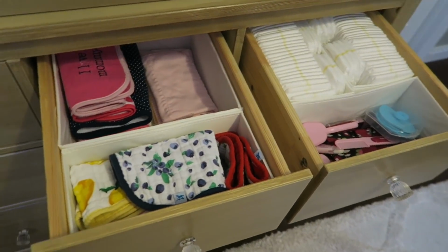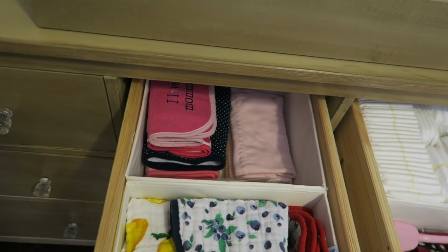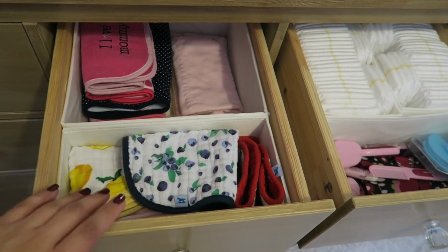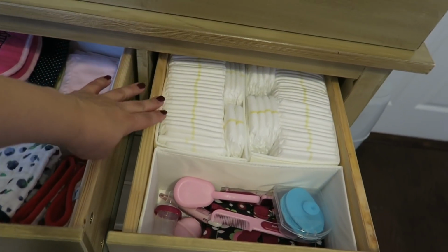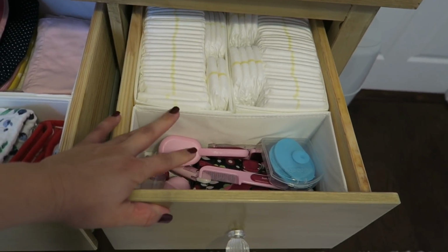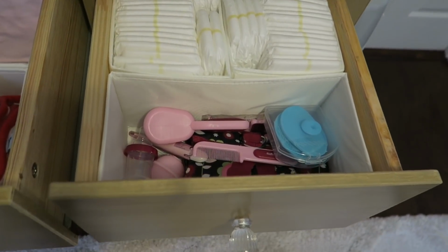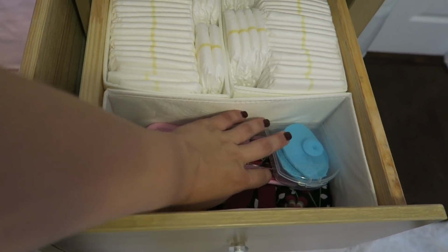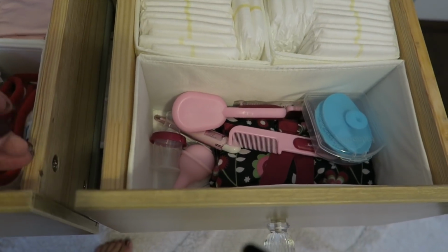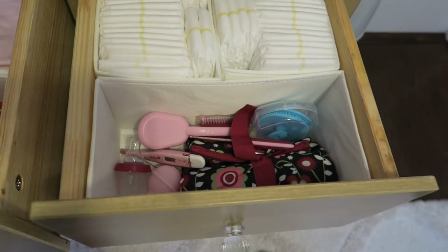The next 2 drawers, I have burp cloths. Yes, burp cloths and bibs in here. And then over here, obviously diapers set up. And then all of the, I don't know what to call it. You know, those safety kits that they sell together. So that's all of that sort of stuff, as well as a Dermafrida in case she has cradle cap or something. There's a thermometer, the bulb. This is the actual case that it all came in, so that's all there.